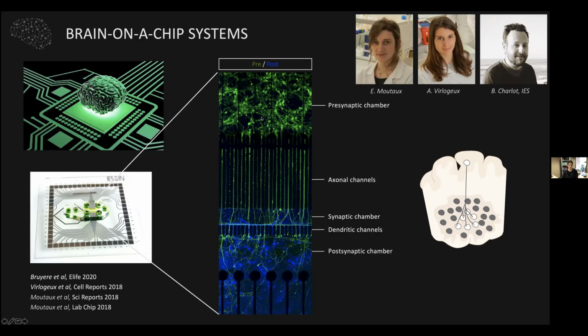And you can see that these neurons, this population, are separated by different types of microchannels. In this configuration, we have axons from the cortex that project down to the striatum, but the striatal neurons don't project back to the cortical compartment, which would be unphysiological. So for that, we use different physical and chemical constraints. I'm not going into the details, but basically we have this configuration here where every element is identified and isolated.